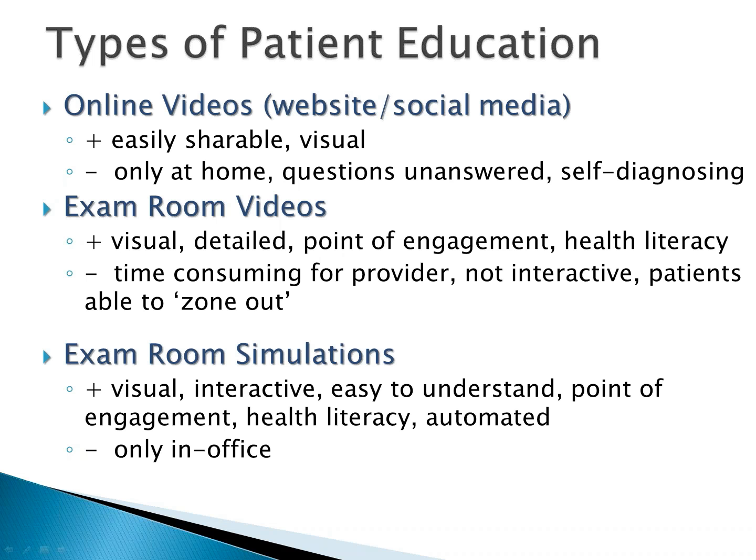Exam room videos. The positives: they're visual, they're detailed. You're hitting the patient at the point of engagement, and it helps with that health literacy. People are visual learners. So you're not just showing them a brochure with big terms. As it's talking about a term, it's walking them through visually what that term actually means.